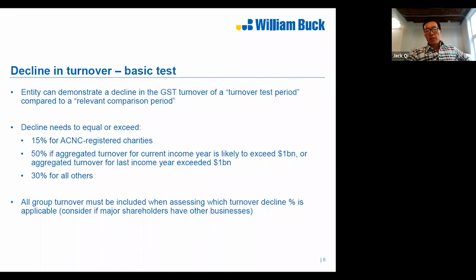So some people, if you're a surgical mask manufacturer, then the payment isn't for you. This is one of the key eligibility criteria: there's got to be a required decline in turnover. The turnover definition is the GST turnover, and it compares 2 points in time. Those 2 points in time vary depending on the circumstances, depending on the employer in question, and there's a lot of complexities which we'll hopefully declutter for you today.